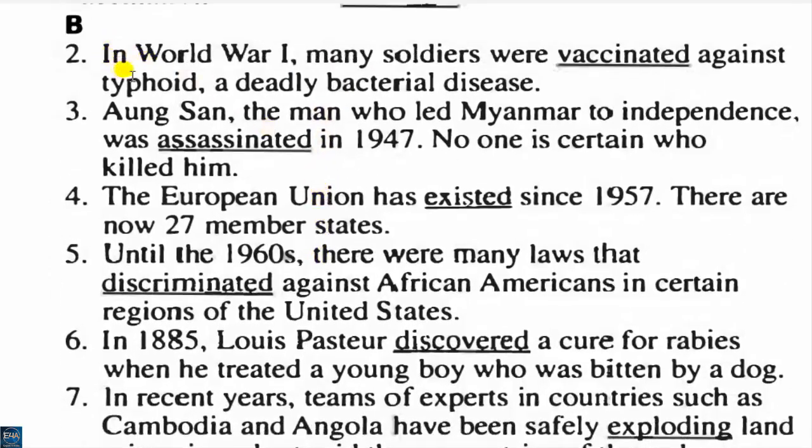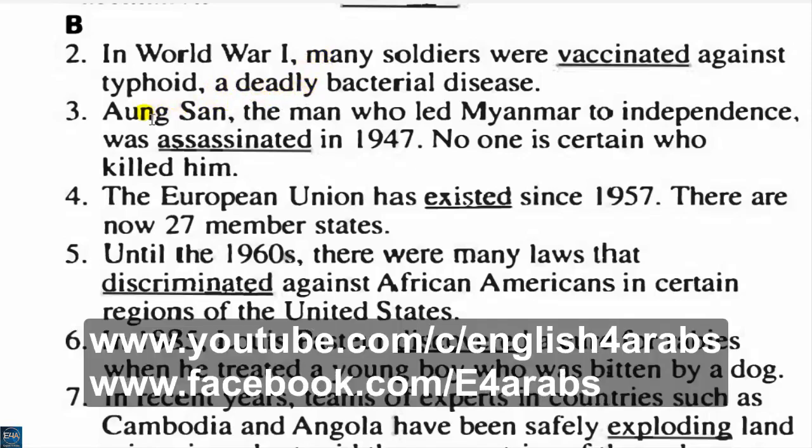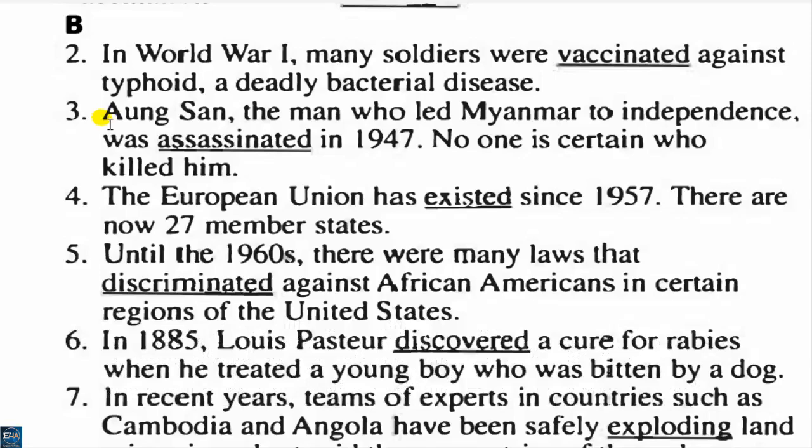B. 2. In World War I, many soldiers were vaccinated against typhoid, a deadly bacterial disease. Aung San, the man who led Myanmar to independence, was assassinated in 1947. No one is certain who killed him. 4. The European Union has existed since 1957. There are now 27 member states.